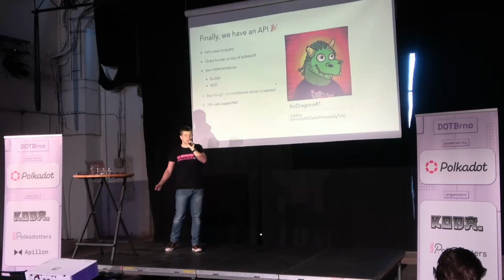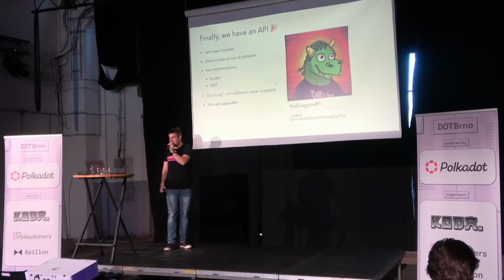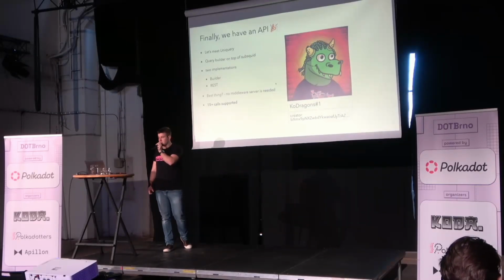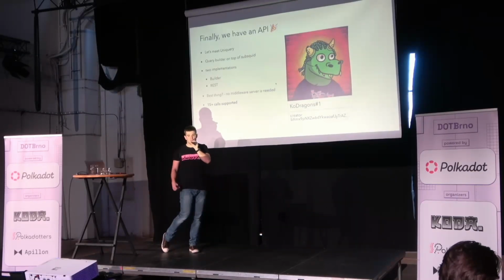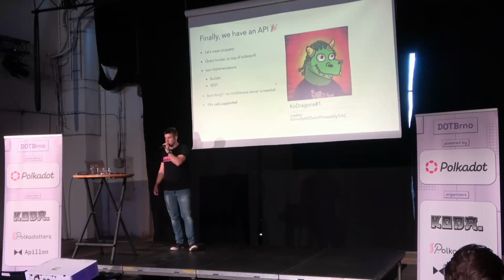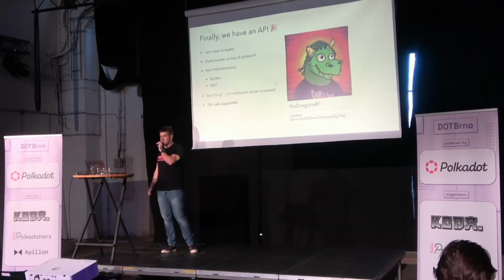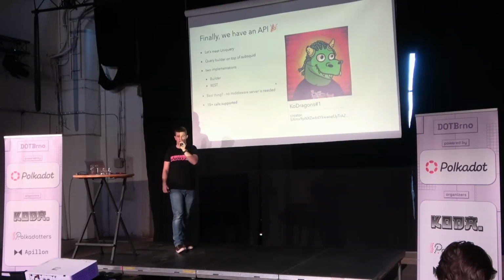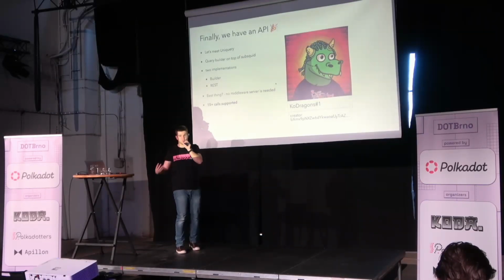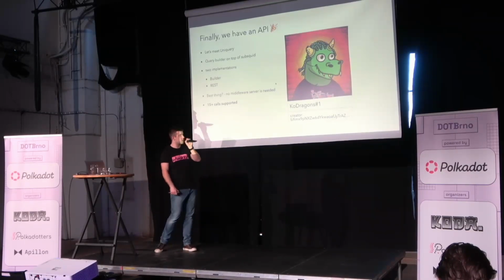And finally, we have an API for KodaDot, so you can query and fetch all the NFTs across the Dotsama paraverse. We call our API UniQuery. It's basically a query builder on top of Subsquid. So instead of writing the GraphQL query, you just use our implementation, and we have two versions. One is the builder, and the second is REST. And the best thing, there is no server, so you are fetching the data directly from your client or from the user, so it doesn't need to process via middleware. And we already support 15 plus calls, so most of the stuff you would need is covered.